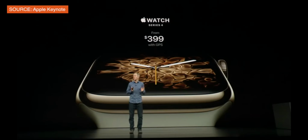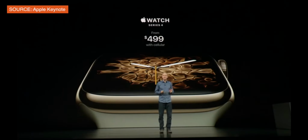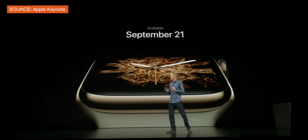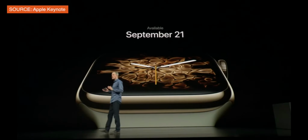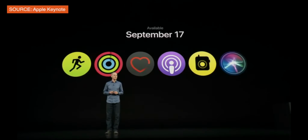Apple Watch Series 4 with GPS starts at $399. Series 4 with cellular starts at $499. And we're keeping Series 3 in the line at more affordable prices, starting at just $279. You can order Series 4 starting Friday, and it will be available the following Friday, September 21st. Series 3 at the new prices is available right after the show, and watchOS 5 will be available on September 17th.